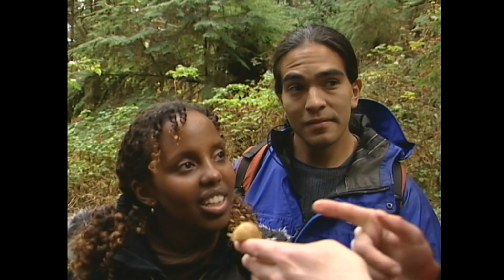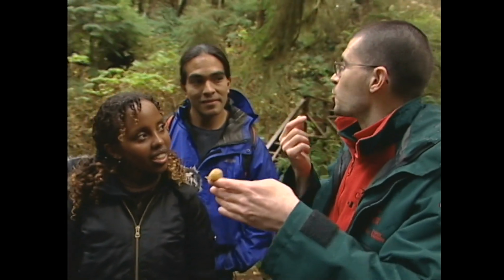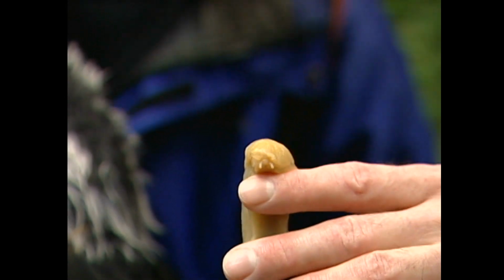Now that slime protects it. Remember I said I shouldn't eat it? Well, if I pop this in my mouth, I would choke. My tongue would swell up, my throat would close up, and I couldn't even breathe because this slime is toxic. So not many creatures like to eat a slug. Look, 4 little feelers coming out. 2 eyes, and these lower ones, those are its noses. 2 little noses. Wow. Cool.